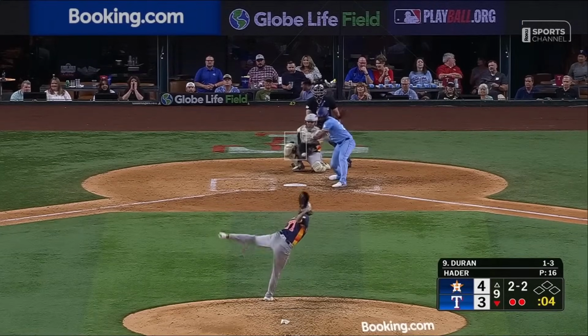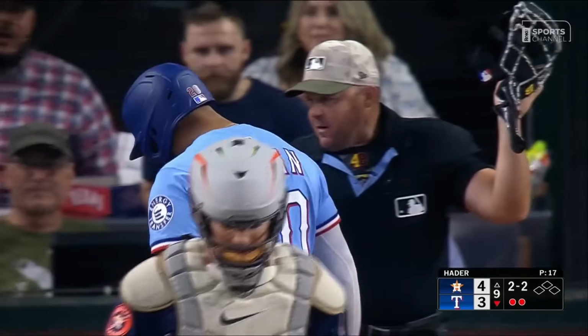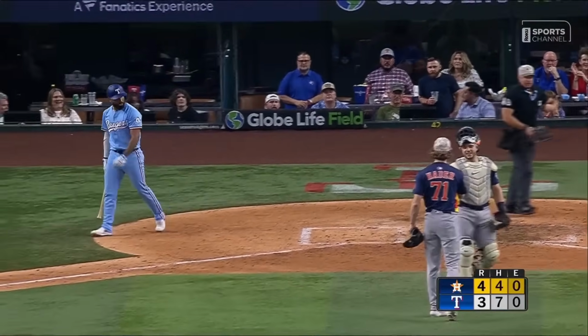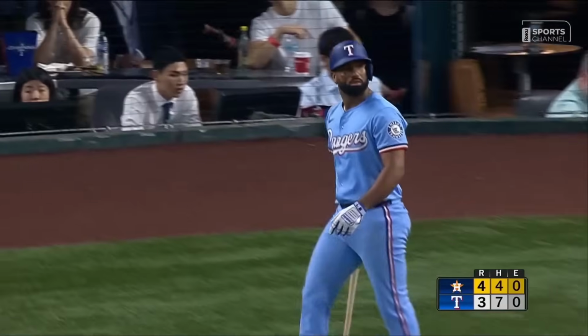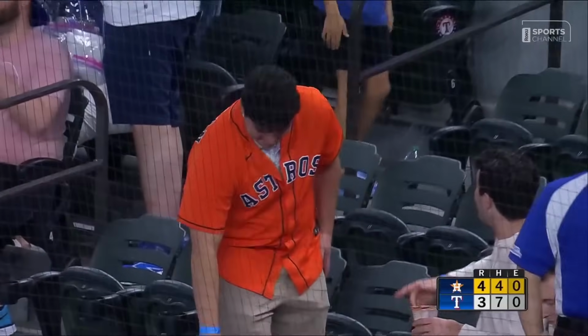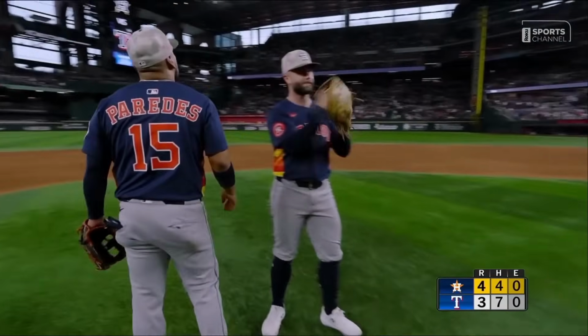Here's a 2-2. Oh, strike 3 called. He laid off some close ones. That was definitely in the zone. And a long day for Nick Marley behind the plate is at long last over. Hader and the Astros with a 4-3 win.